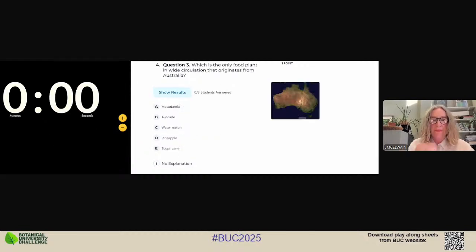Question 3, which is the only food plant in wide circulation that originates from Australia? A, macadamia. B, avocado. C, watermelon. D, pineapple. E, sugarcane.